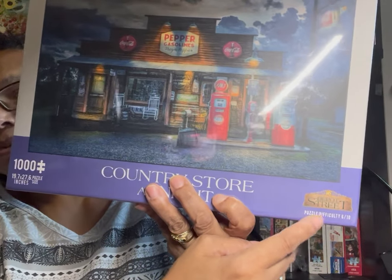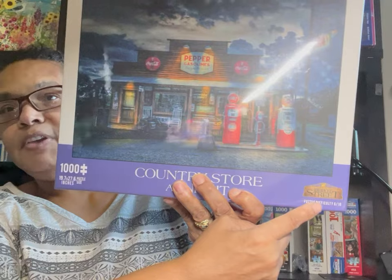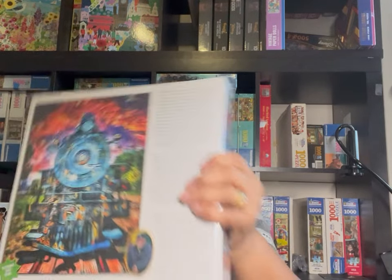Now, Machizo puzzles, I find, are with a secondary company. In this case, that secondary company is the Depot Street. Sorry for blocking my face. Along with that Jim Begley puzzle, I'm also going to be doing Iron Horse number 9.